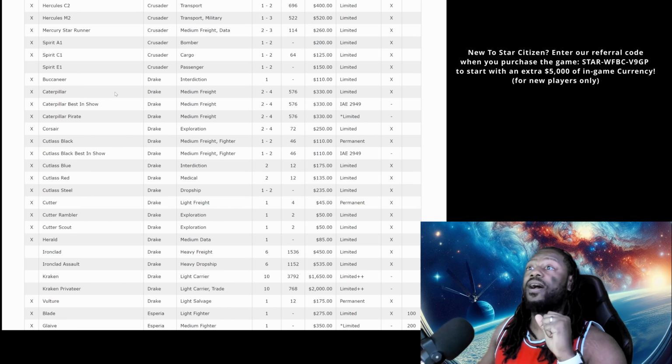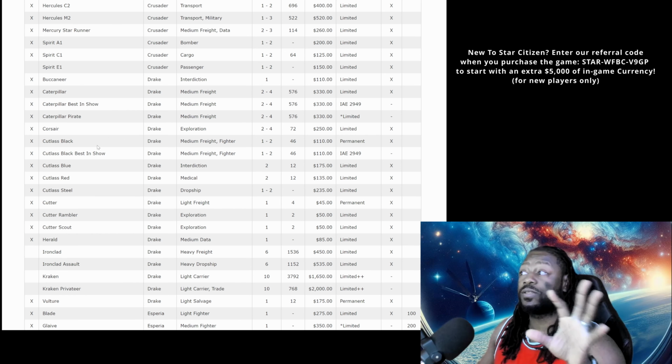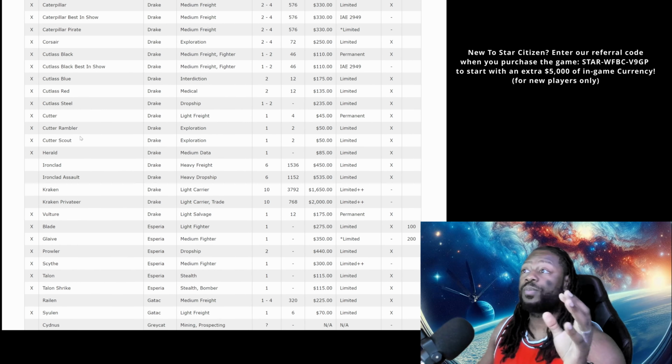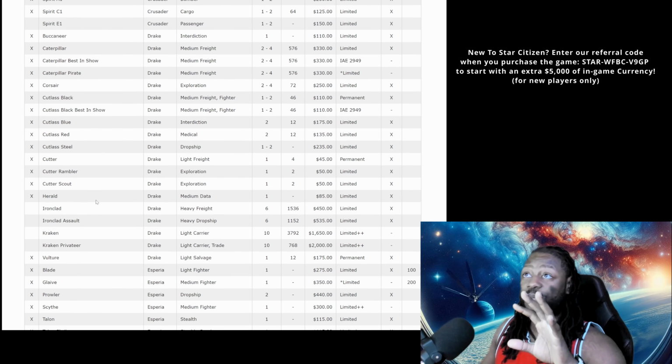Then I start to think of some more things, right? Like, how many of these ships need basic upgrades? The Buccaneer needs a basic upgrade. The Cutlasses have had some decent reworks, but I don't think they're quite finished yet. The Cutters are brand new. It would explain why they had all these new ships for Drake. And then they could start working on the Ironclad and the Kraken, and that could be the next big ships that come, right?